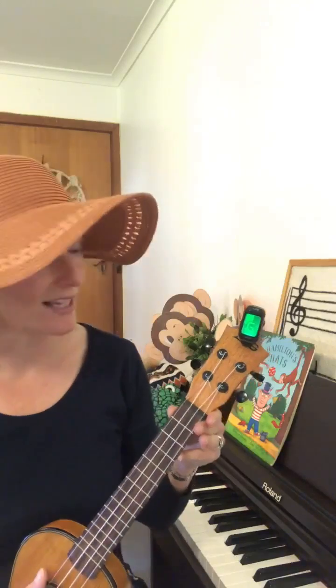All right, let's look for the green when I pluck one of the strings. Great, that's fine. That's all in tune. So that was the G string. Let's do C. That one's good too. All right, let's try the E string. Ooh, it's not quite on green. It's still a little bit orange. Let's turn the tuning pegs.